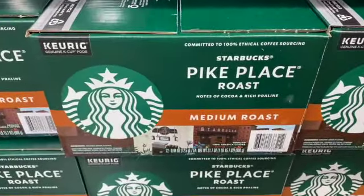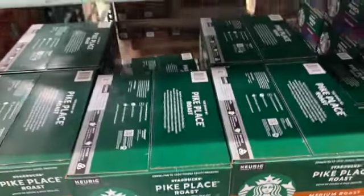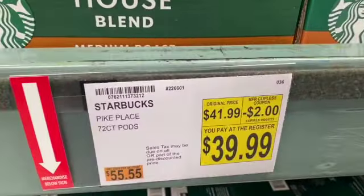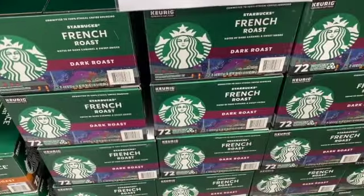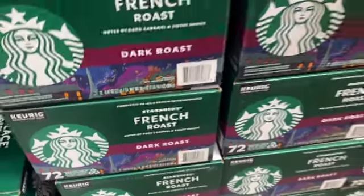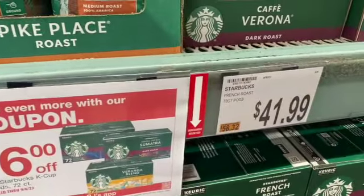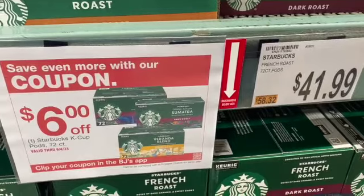40 ounce Starbucks Pike Place whole bean or ground coffee, medium roast, regularly $21.79, take $6.60 off with a coupon, $15.19. 72 count K-Cups, Starbucks, Pike Place roast, medium roast, $41.99, take $2 off, $39.99. And they have the 72 count Starbucks K-Cup pods in French roast, dark roast, $41.99. Take $6 off with the coupon, $35.99.